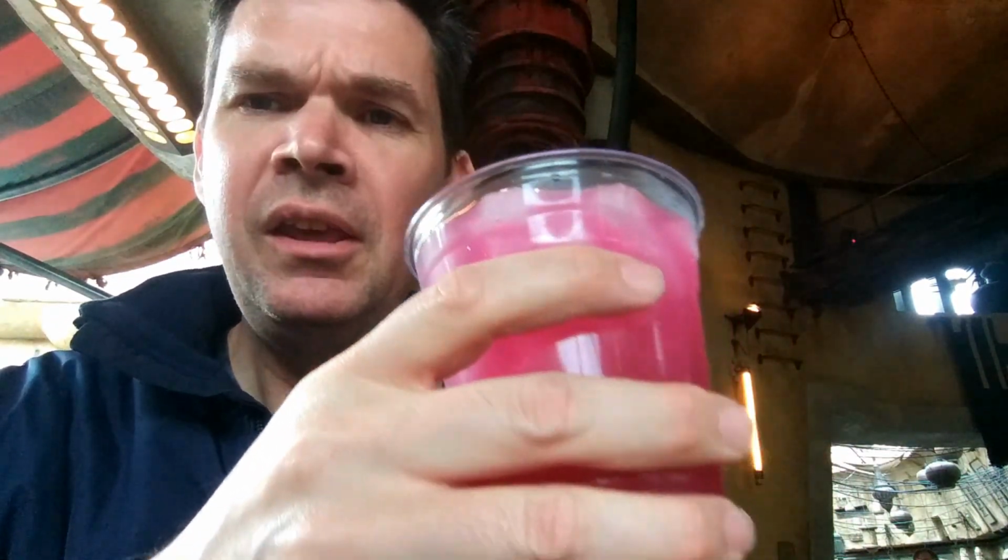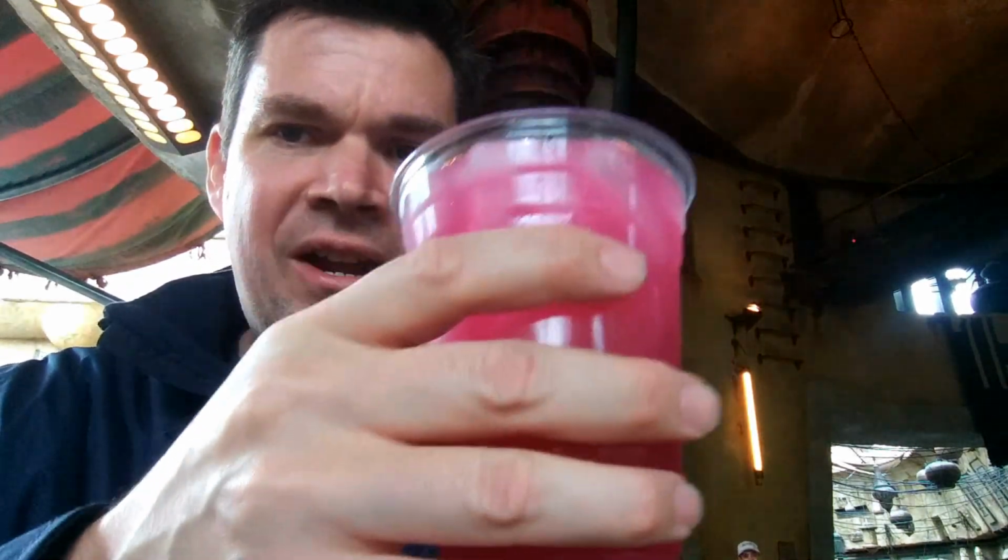And I forgot the name of this. This is like a juice mix. They have several different kinds you can choose from. If I remember, I think it had pear juice, cranberry, and maybe some lemonade in it. I forgot all the ingredients, but it looks pretty good. Let's try it. Yeah, lemonade for sure. Tastes just a hint of the cranberry and the pear. Very good. Interesting mix.